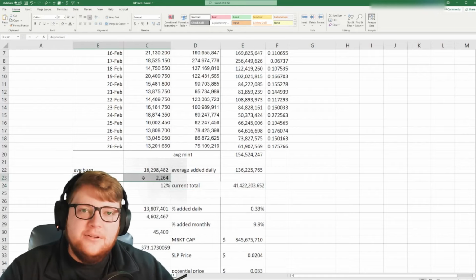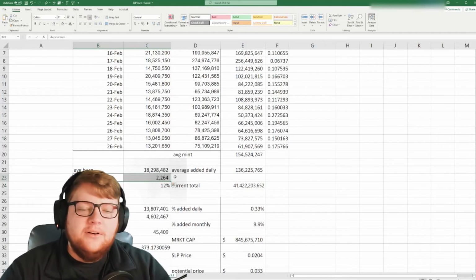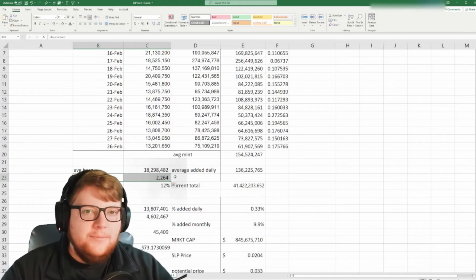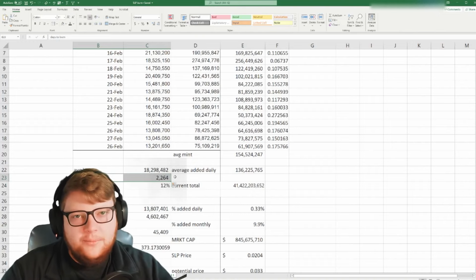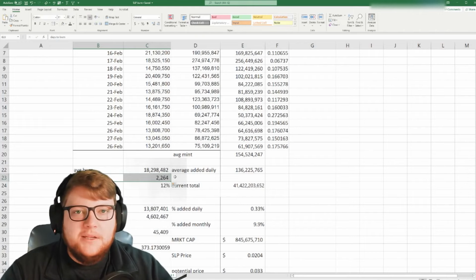If we look at days to actually burn that amount of SLP, you guys can see right here, what I did is I took, based on our average burn the past couple days, if we didn't mint any more SLP, no more SLP got minted at all, they just stopped, and we just kept our consistent burn rate, our average for the past couple days, it would take us 2,260 days to burn, which is a lot, okay?